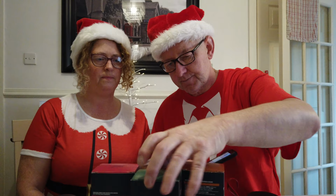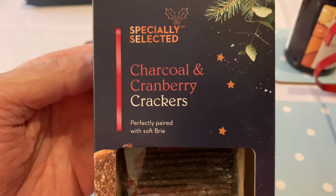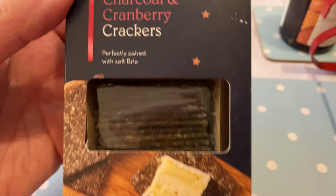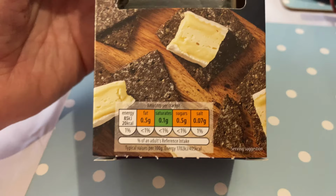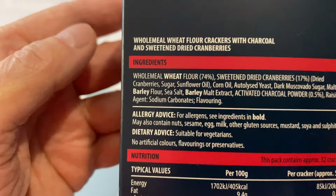And the last one. Last one is charcoal and cranberry crackers. Now each one says perfectly paired with whatever cheese, and that one is saying brie. The first one did say camembert, but we've got what we've got. We want to see what the crackers taste like, to be honest with you. And we wanted to tell you what them cheddars and that are like. This is Africa Lights. Allergens in bold.